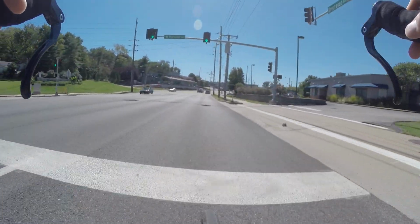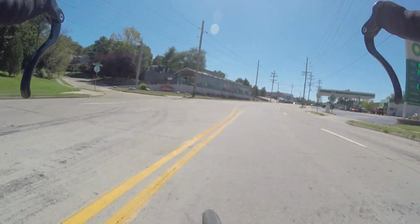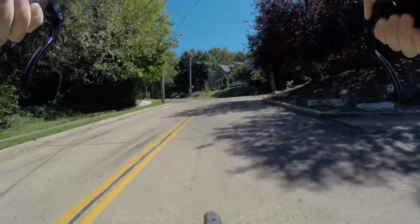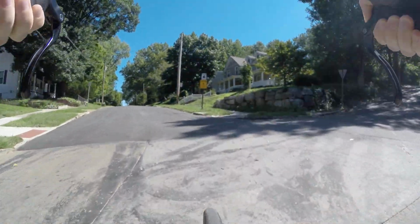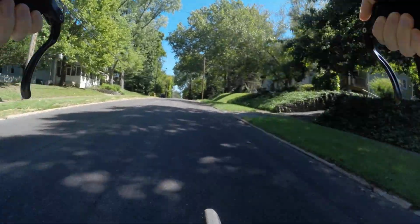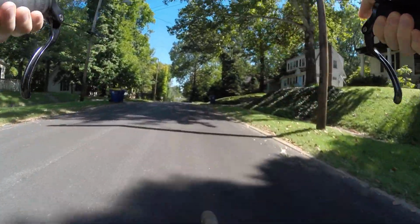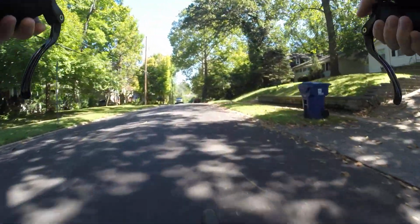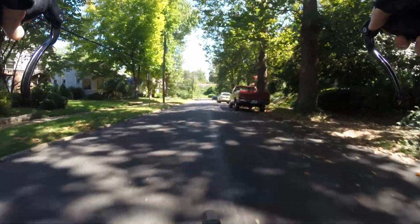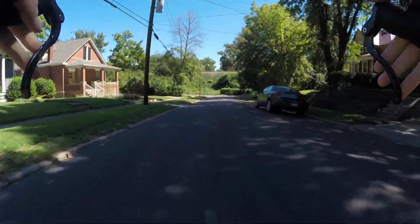So the common belief is that the ideal tire pressure is 15% below the maximum rated pressure on the tire. Usually you'll find a pressure rating on the tire sidewall. What's a tire sidewall? That's the side of the tire. Now it's sort of molded into the rubber. It might be hard to read, especially if you got an older tire. But it's always a higher pressure, a higher number for a skinnier tire.